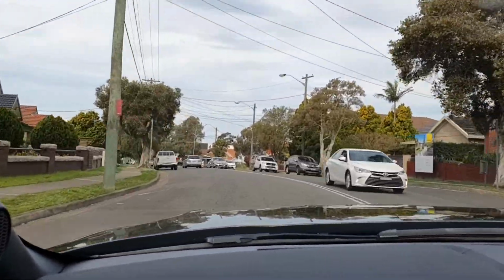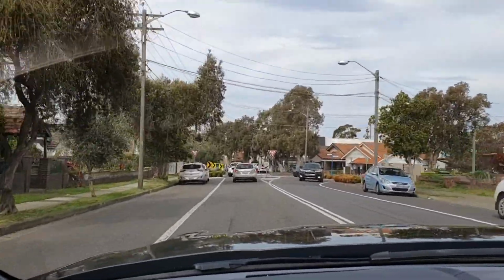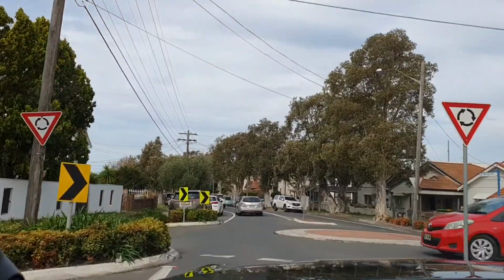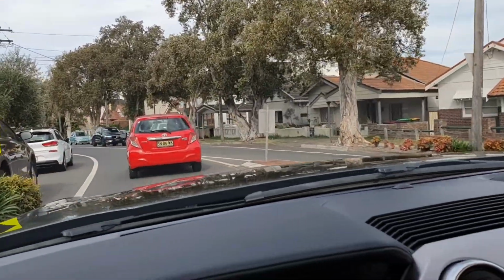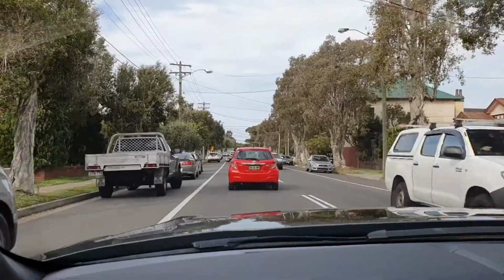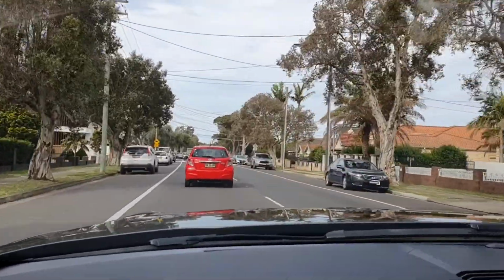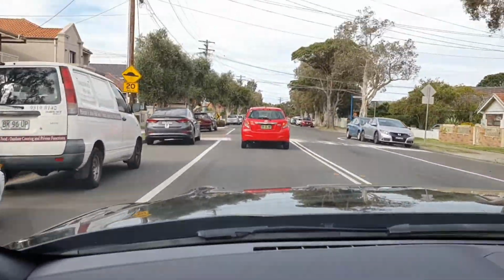But to properly run an engine in, even though you don't have to drive it softly, it takes about 30,000 kilometres. So this one's in the beautiful colour of grey.